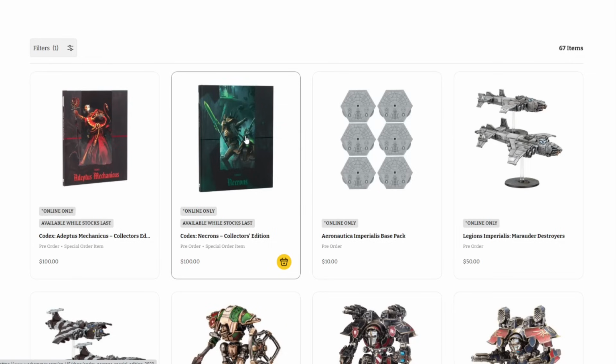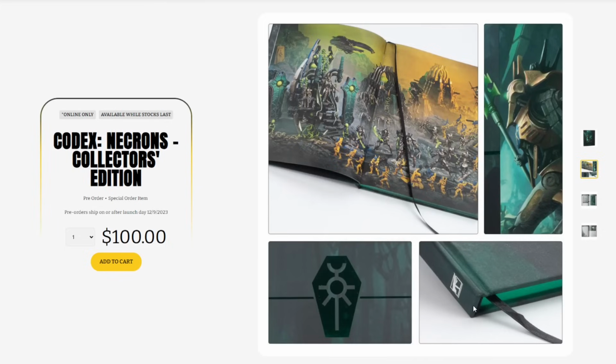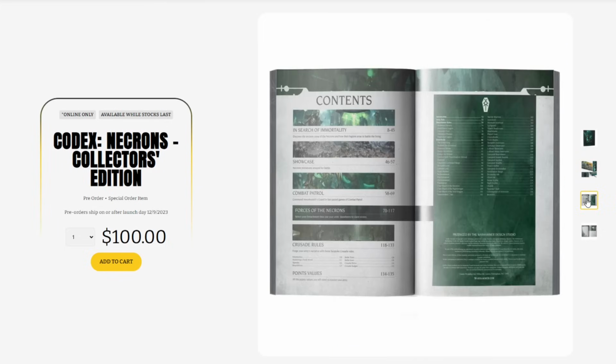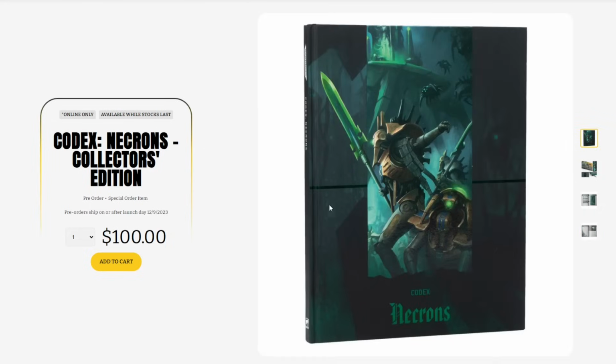All right, and the next, same thing, we have the Necron Codex as well. $100 for the special edition Codex. And again, really nice looking cover art right here. Definitely like the layout and everything of this. Beautifully done. We have the green edges on this. Just really nice overall. Definitely a big fan of the small little changes they've made to the limited edition Codexes.